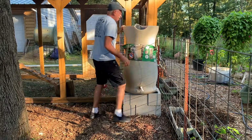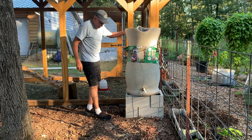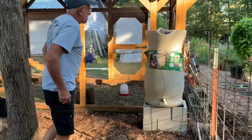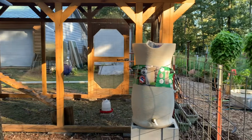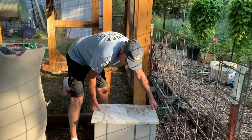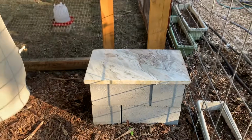Right through there, then. That'll work. See if I can find some cat box to put on top. Alright, that's going to work, I think. Went looking for a cat block, and look what he came back with. Piece of granite. You like that, baby?